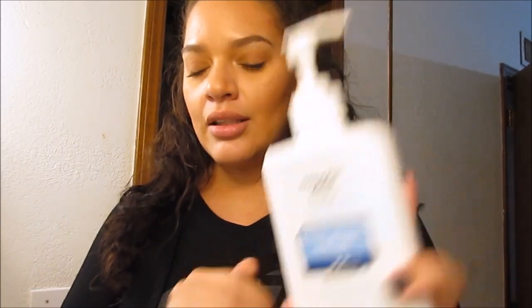I woke up in the morning and my daytime routine barely ever changes, especially if I'm going to put makeup on. So I use my little Stridex pads. I put on my knockoff brand serum moisturizing lotion. And then today I put on the Mario Badescu vitamin C serum. So that is all I have underneath my makeup right now.